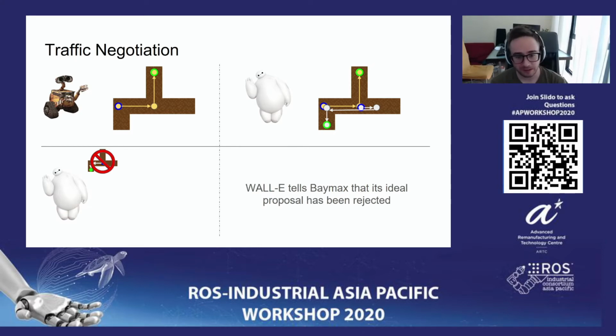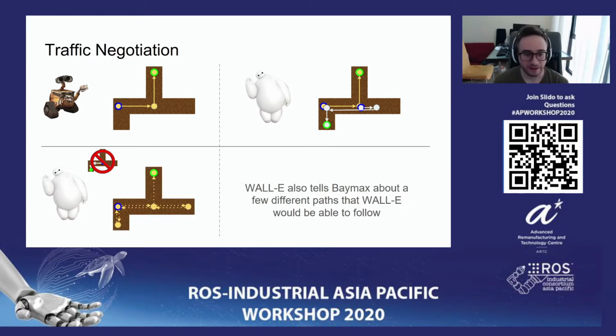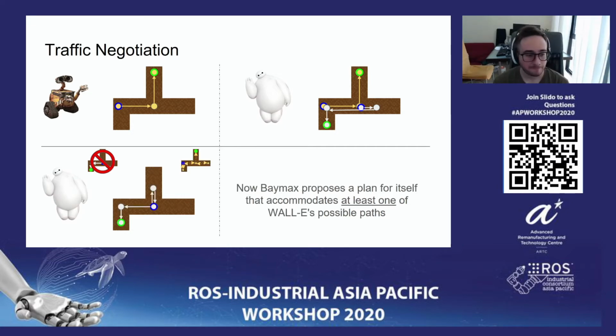When WALL-E rejects Baymax's proposal, Baymax hears about it. Okay, next. And then WALL-E will also provide a few different paths that WALL-E can follow, ignoring the existence of Baymax. Okay, next. And then given that information about the different paths that WALL-E could follow, Baymax proposes a plan for itself that accommodates at least one of those possible WALL-E paths.